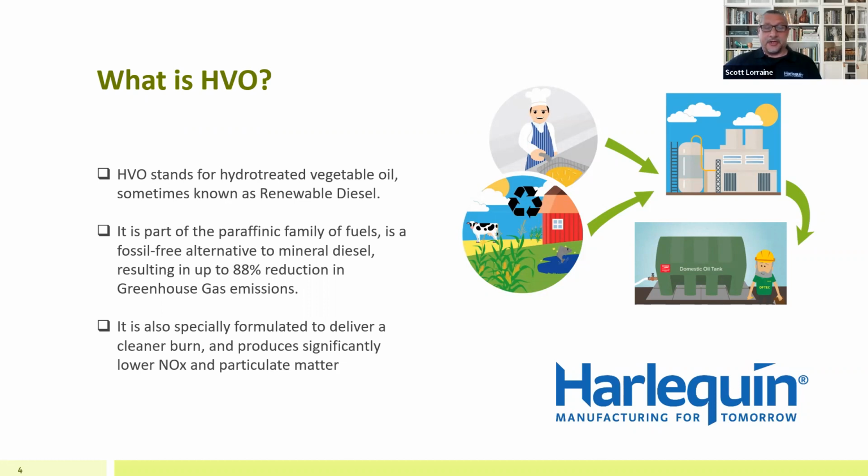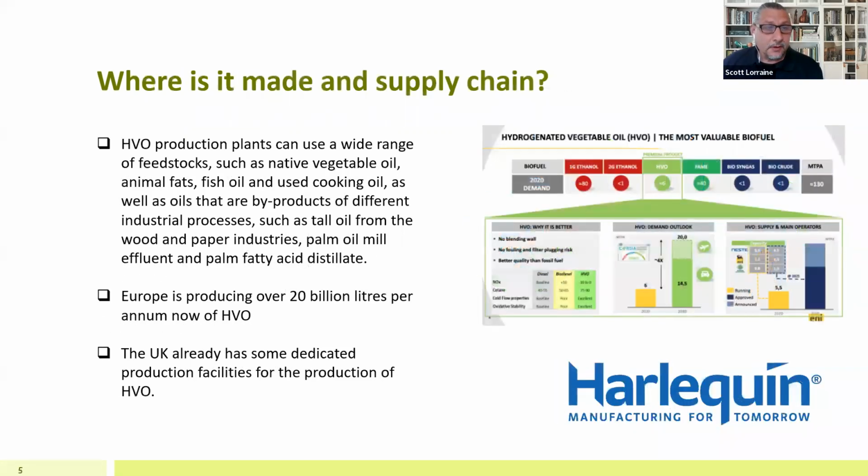HVO is also designed to be a clean burning fuel with reduced NOx and particulate emissions, which obviously makes this a great choice from an environmental standpoint. The great thing about HVO is it can be made from many oils and fat sources, including some recycled oils and byproducts from industry. At the moment, over 20 billion litres a year of HVO are being produced around Europe, with most of this right now, as I mentioned, going to the road fuel market.